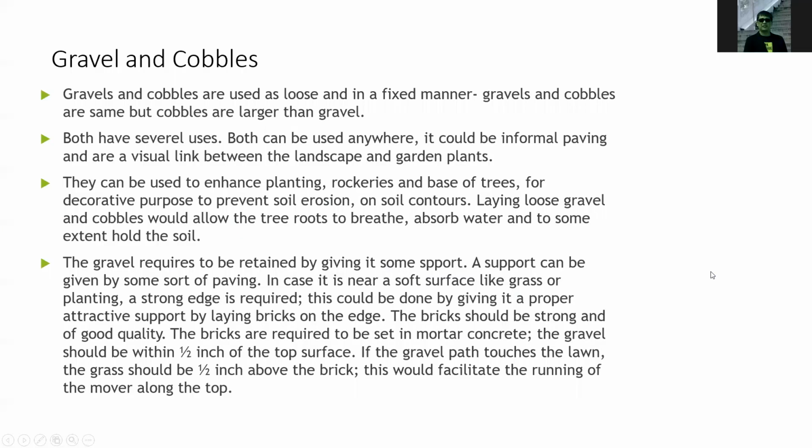So we also have gravel and cobbles, no? Gravel and cobbles are used in a loose and fixed manner. Gravel and cobbles are the same, but cobbles are larger than gravel, no? So cobbles are bigger stones than those in gravel beds. They can enhance rockeries and the base of trees for decorative purposes and to prevent soil erosion on soil contour. Laying loose gravel and cobbles would allow the tree roots to breathe, absorb water, and at the same time hold the soil, no? We put this in landscaping under the trees. We put rocks, gravels, so the soil will not erode.